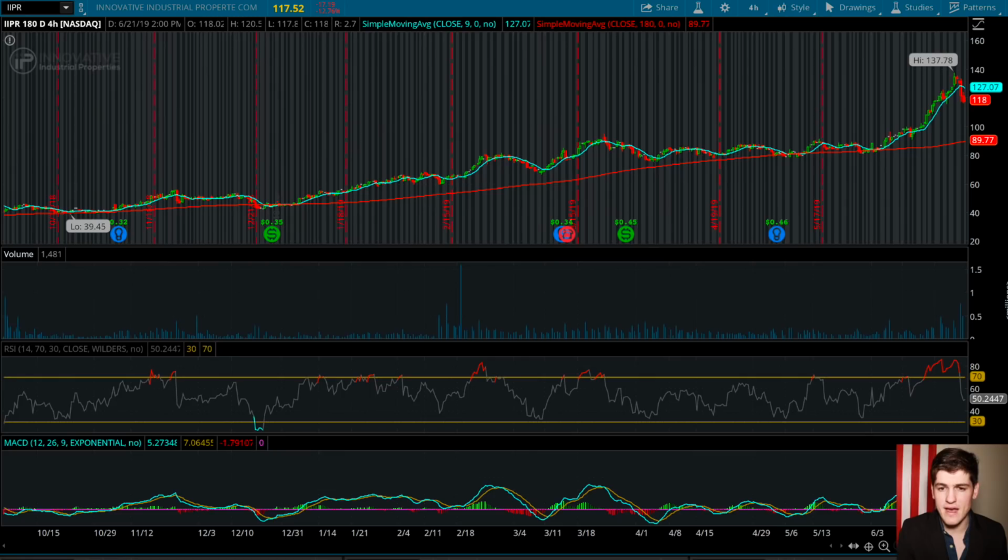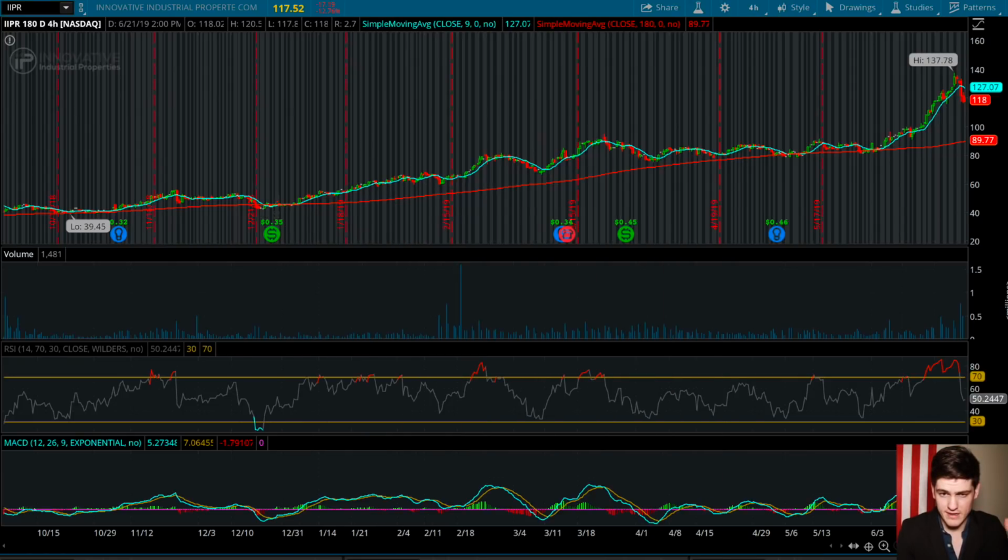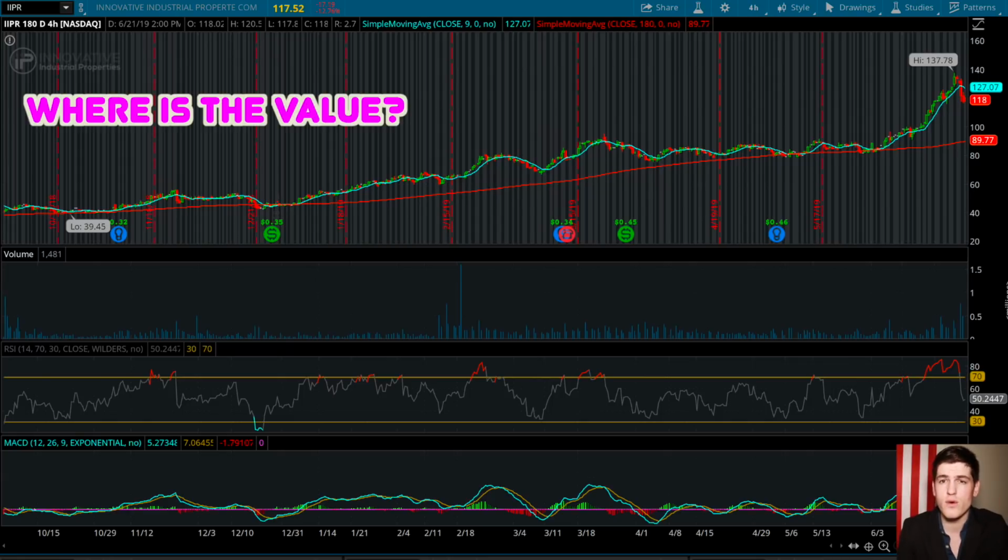Okay, so the second one is IIPR. IIPR is on the real estate side of the cannabis industry and has unique fundamentals that we will be covering later. But just by looking at the 180-day chart, I want you to take a second and see if you can figure out why it is that I like this play. Where do I see the value?